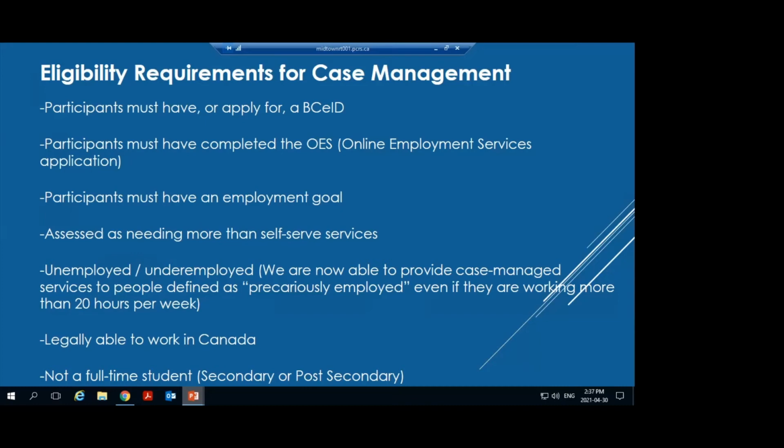Did I answer your question, Michelle? Yeah. So there is a way, we can search up somebody's BCeID through our system if they already have one.